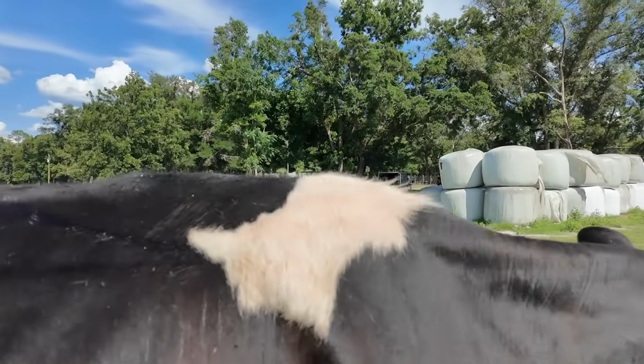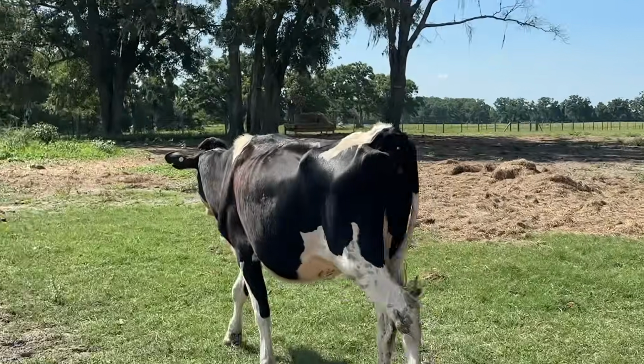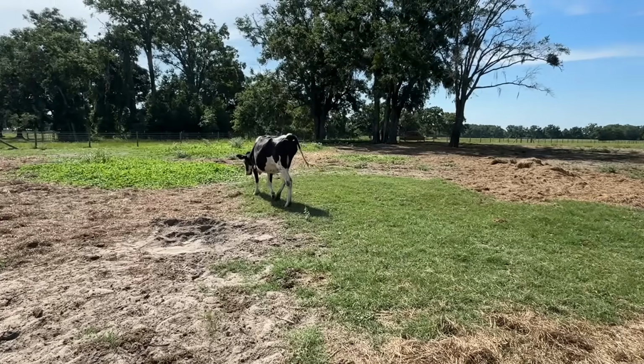Biscuit. She's in full-on forward mode. Girl, come on. Okay, she's in the pen. The other girls don't seem to care, but the two bulls in the field already take notice.